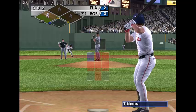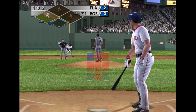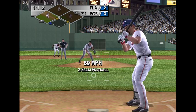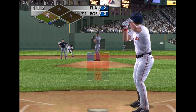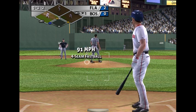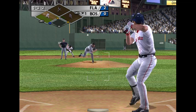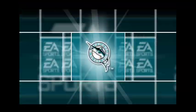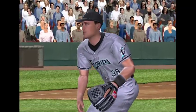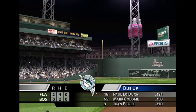Stepping in, Trot Nixon. Out of the zone, that's a ball. Sometimes you try to make a hitter chase your pitch. That's exactly what you saw right there. Chacon delivers a strike with the fastball. He gets the outside corner. Got him with the changeup. After one, Florida leads by two.